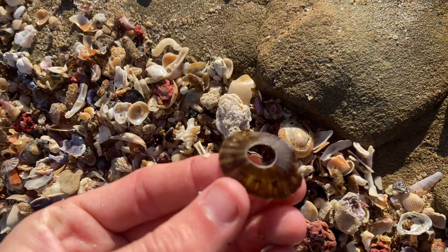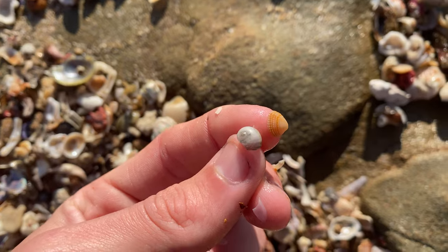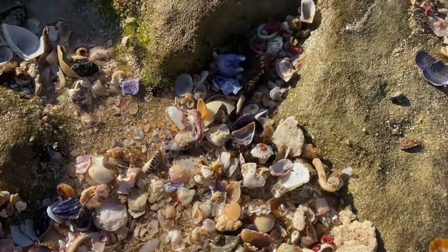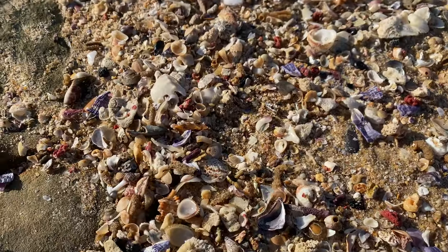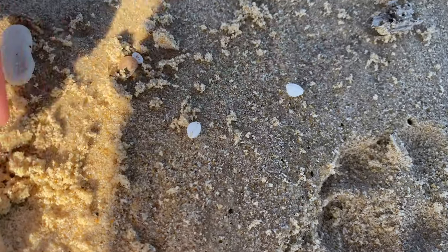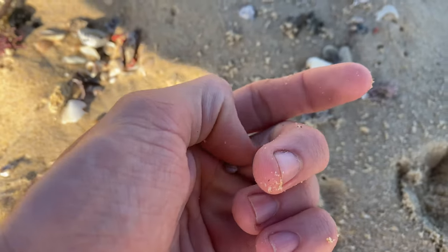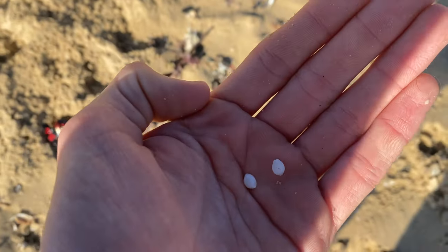Awesome. Look at that one. Very cool. Little moons now. Just spot these two bean carriers sitting right next to each other. How good is that? So we got one there and two there. I'm gonna show you guys all the shells that we found today at the end of the video. So let's go check out what we found today.